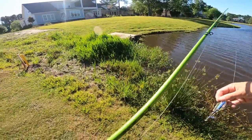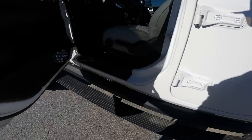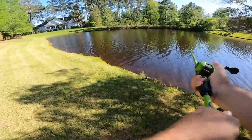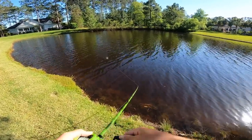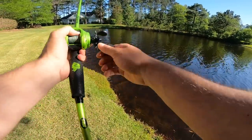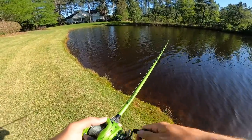All right, boys, it's time to hit the next pond. All right, boys, out at pond number 2. Haven't been to this pond in a couple years, so I really don't know what to expect.